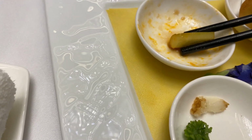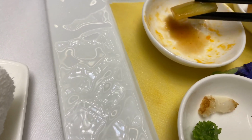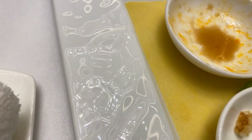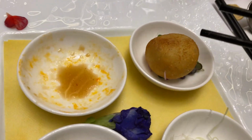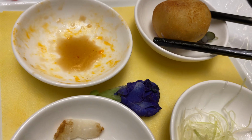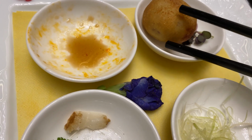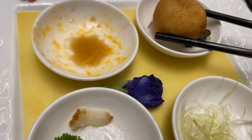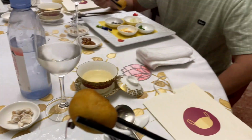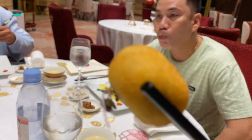Oh man, I'm trying all the components together though. Let's see how it works. It's a melange of texture, especially the crunchiness. Together it makes sense. Separated does not. Yeah, separated does not make sense at all. It's just one big bite. One biter. Is it one biter? Yeah, let's go.